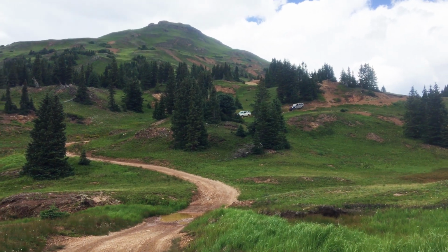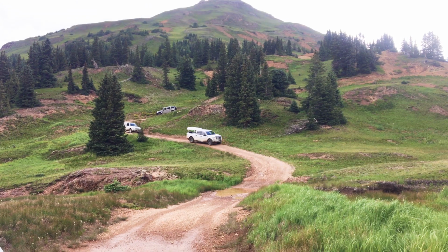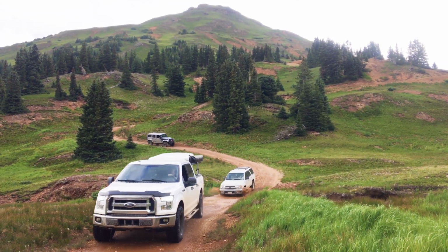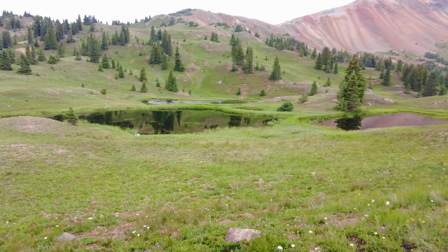Next on our list was Corkscrew Gulch, and on the way there is a cutoff that goes off to the right as you just get onto the road to Corkscrew Gulch and goes up over into a basin. I'd never been there before, so we decided to check it out. It's very lush and green, a lot of little lakes.